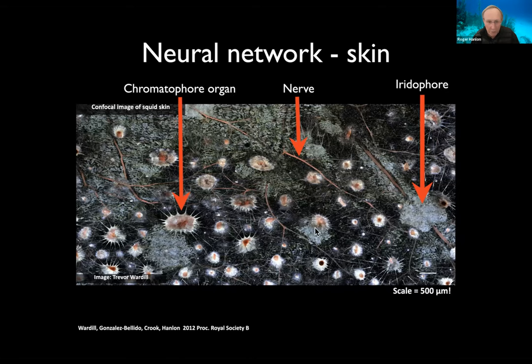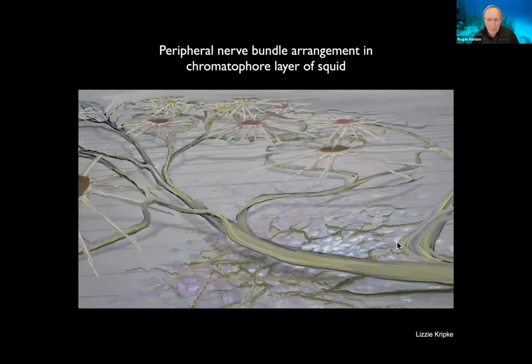These are these iridophore splotches here. There's a chromatophore right there. We really have done a lot of anatomy of the skin. It's really quite beautiful. And we figured out some generalities of how these giant nerve cords come in along, hit the bottom here, and they spread out, and they do these kind of circles around every chromatophore.